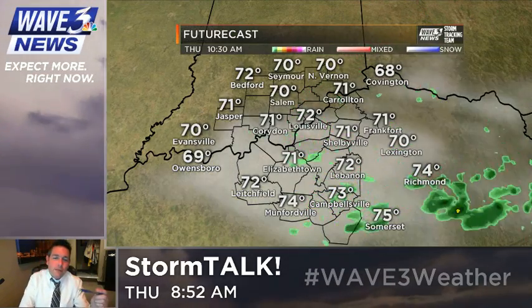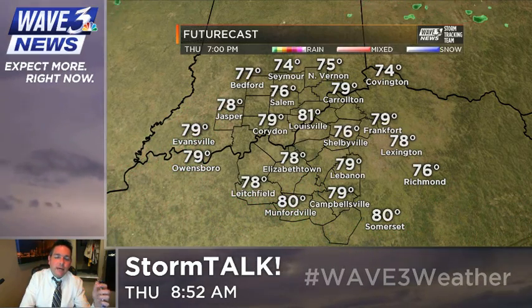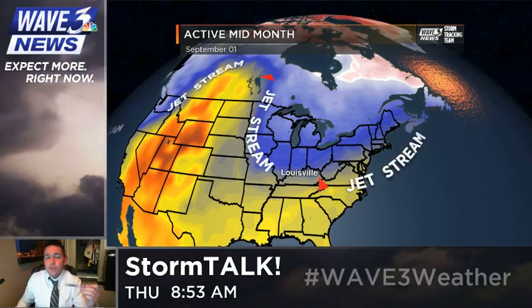Here is the HRRR model showing that potential for some thinning of the cloud cover. Then you get the reaction of some downpours that may react to that along and south of the parkways. And then we're in the clear. Beautiful weather.